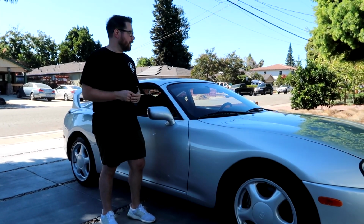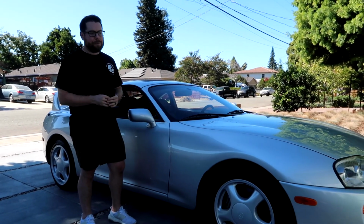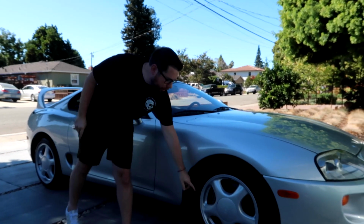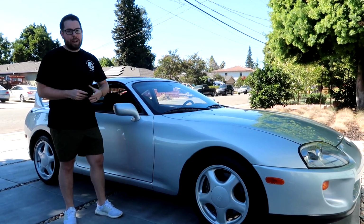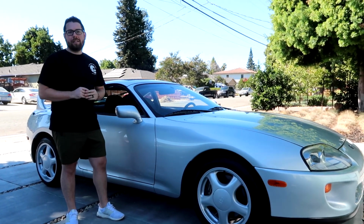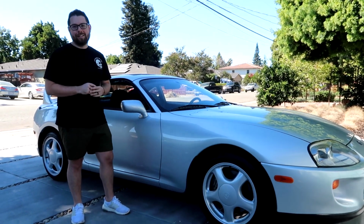see on the channel here, where I will upkeep it. I will buff certain things out, find little imperfections, find different areas that got a little patina. For example, I already noticed Project One, the brake calipers here, they're getting a little worn out looking. I got some new original old stock Toyota Supra calipers to be popping on, and I'm just gonna keep this thing as is, concours level, and I can't wait to enjoy it.